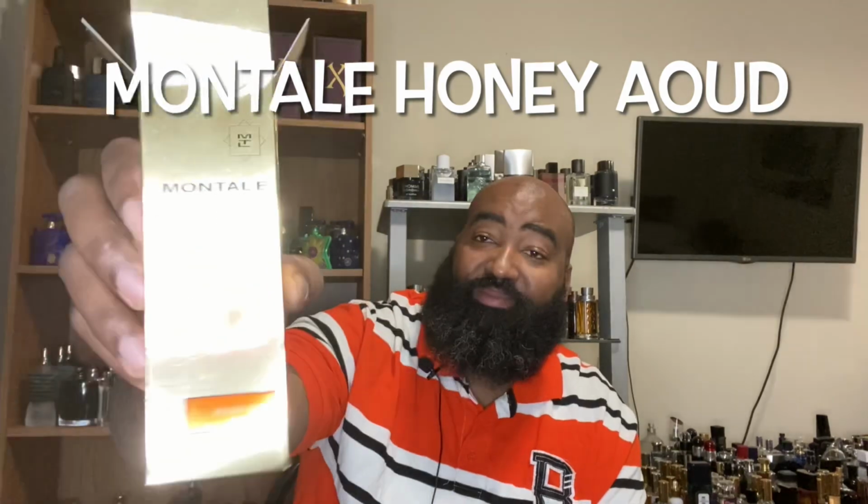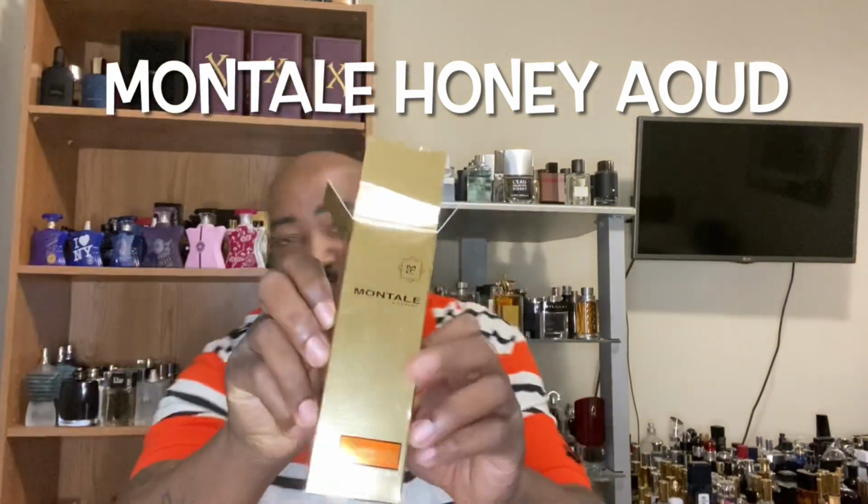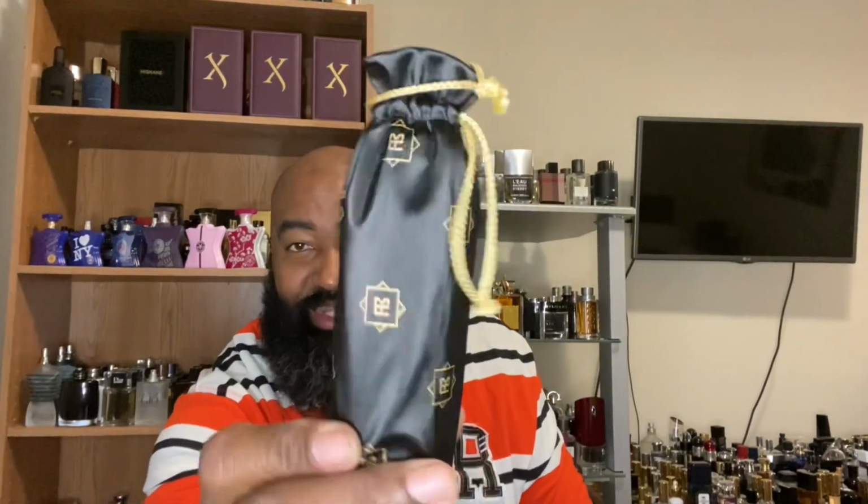All right, so she sent me from the house of Montale, Honey Oud Eau de Parfum. And I've never smelled this one, and I only have one other Montale up on the shelf. And this is the bag that it comes in. Kind of reminds you of the Mancera. It seems like I have some decants in here too.